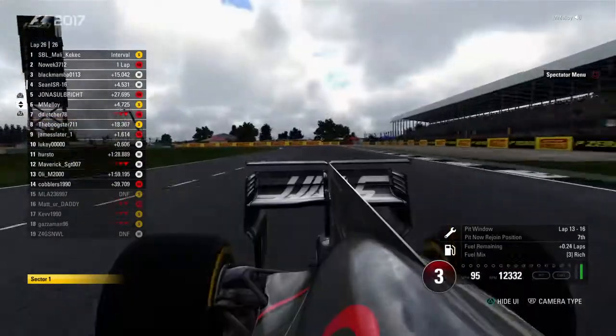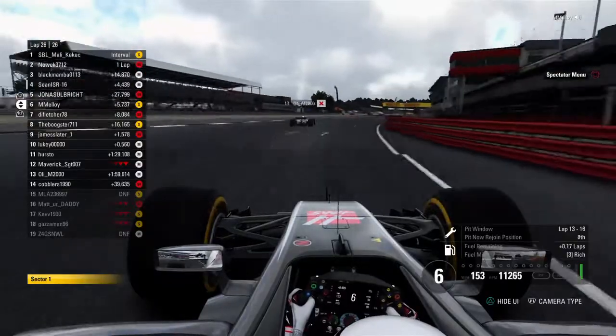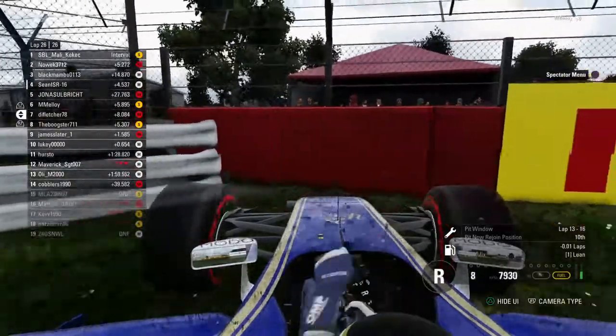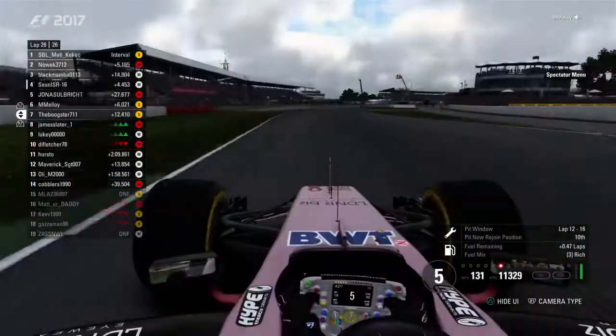So Malloy looks like he's recovering from an incident. Jonas up to 5th position. Fair play, you've got to say, he's kept his nose clean. He's going to get an impressive 5th place.